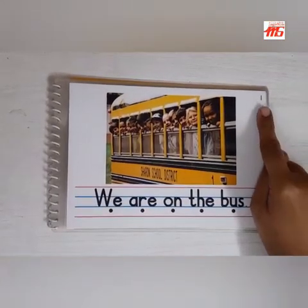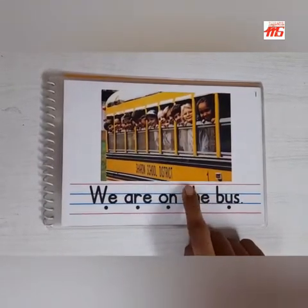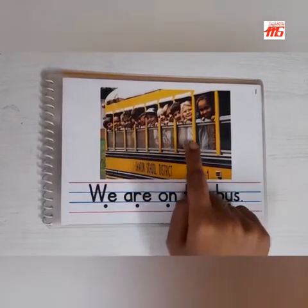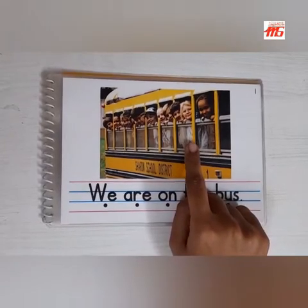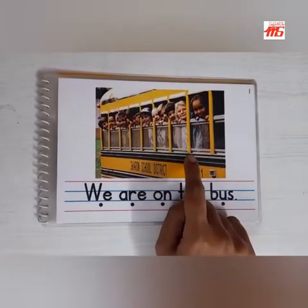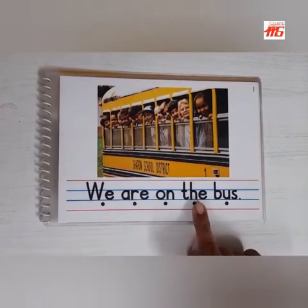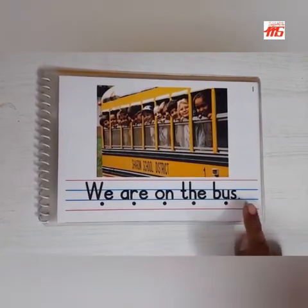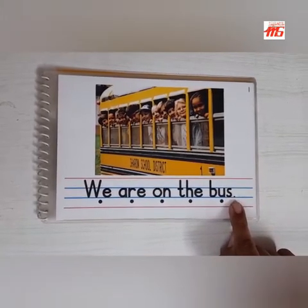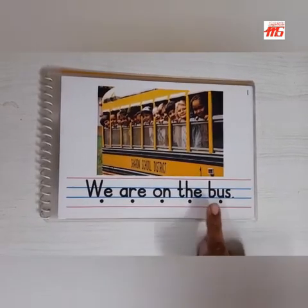Page number 1. Oh wow, look over here. What can you see on this page? We can see some children are peeping out of the window of the bus. It's a school bus. Let's read. We are on the bus. Over here you can see a small dot, right? It is a full stop. We are on the bus.